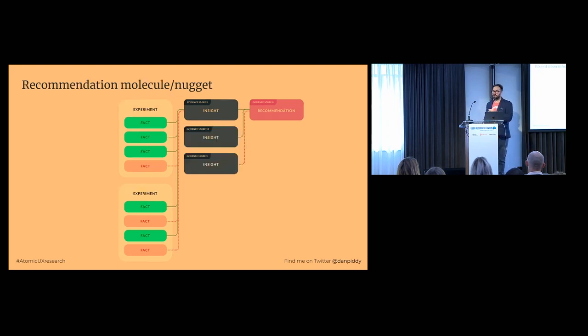But this view is the one that stakeholders and decision makers love. We want to be able to show them the recommendation, along with the thinking or insights that led to this idea and the evidence that supports each of those insights. We're able to show them a holistic view that makes it clear what evidence we have for and against, and allow them to make informed decisions.